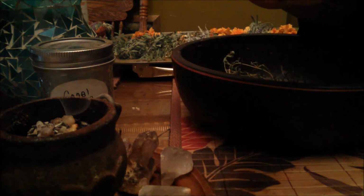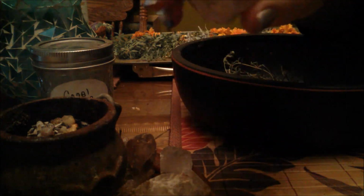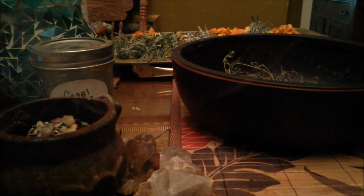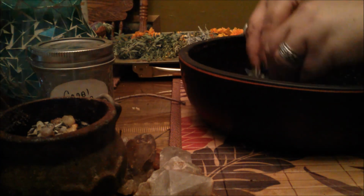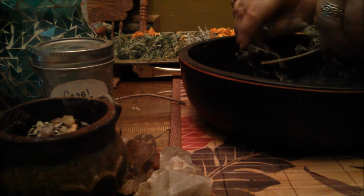And around my cauldron, I have some smoky quartz crystals that have been programmed to keep any stinking thinking that I may do from getting in this Four Thieves Vinegar. So there's the rosemary, and I'm just gonna break this up, and we'll see if it's enough.